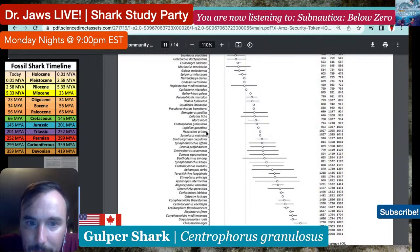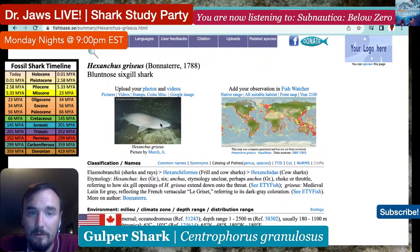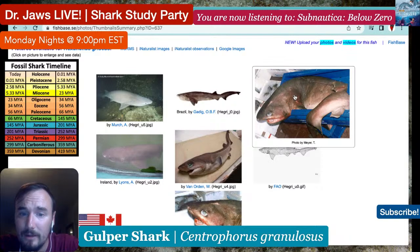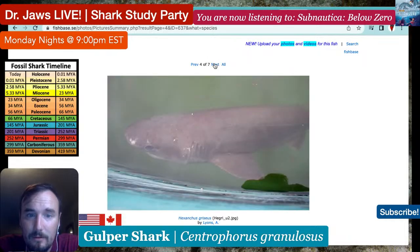Alright. Hexanchus griseus is the six-gill shark. These things are monsters, by the way. They get huge. Let's check out the maximum size of this. Blue Planet had some... Yeah, look at that. These guys get so big. It's a good photo, actually, next to the boat.